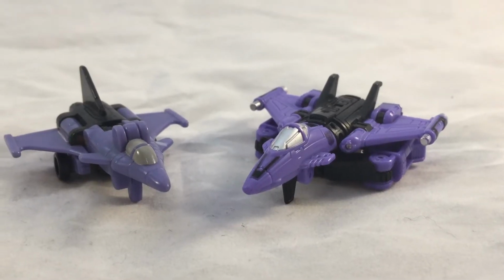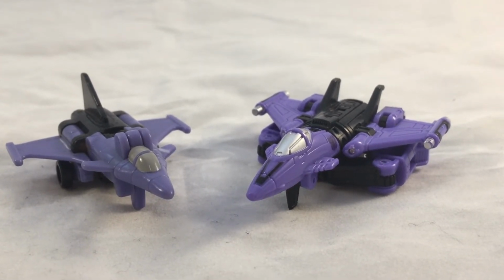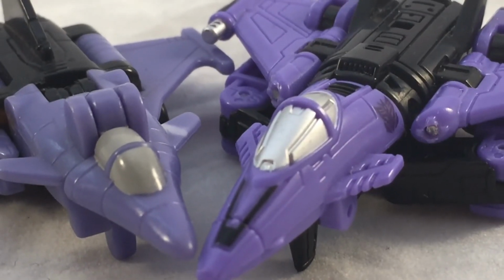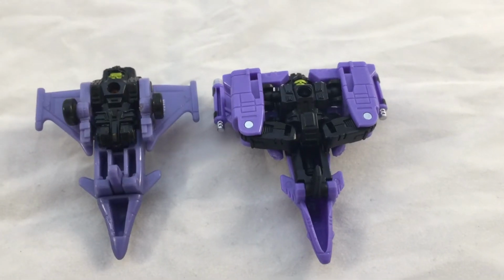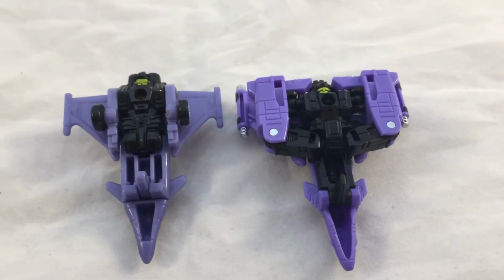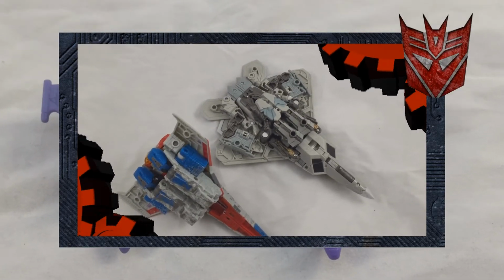Anyway, moving on. Out of all the updated Micromasters, Stormcloud is by far the closest to his G1 counterpart. The tooling here is strikingly close to the original, right down to the extra wings near the nose cone. Granted, the undercarriage is a bit messier than the original, but hey, all Transformers jets have an undercarriage. It's part of collecting Transformers at this point. We've been through this already.